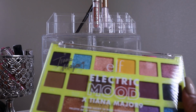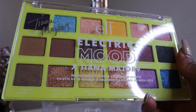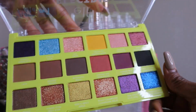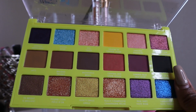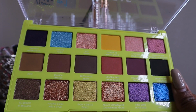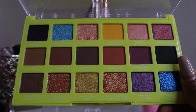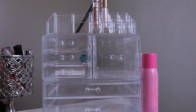Okay, and so then the next palette that I'm adding in, this is the E.L.F. Electric Mood X Tianna Major 9 palette. So I've had this palette for a minute now and just have not used it, but I did swatch the shimmers yesterday, and the shimmers are actually stunning. Really, really beautiful. They work better as like toppers, but that's okay because y'all know I love me a glittery finish topper eyeshadow. So I will be giving this palette a chance and putting it in my Shop My Stash.